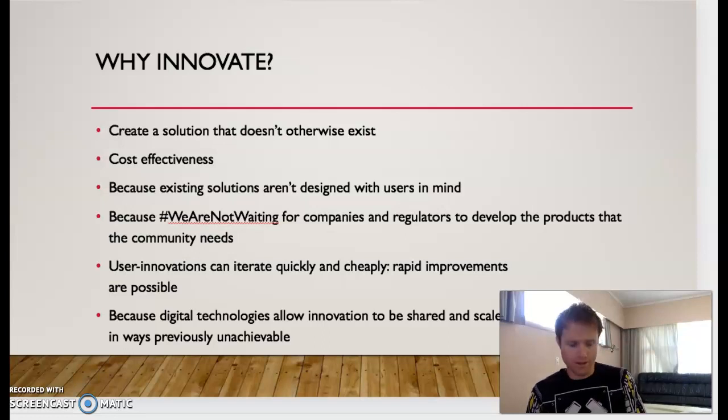Okay, so why innovate in diabetes and other chronic disease? Why are users driving innovation, and why has it taken off so much in the digital era? Or why are people innovating? They're creating solutions that don't otherwise exist, or don't exist in the form that users want them in.